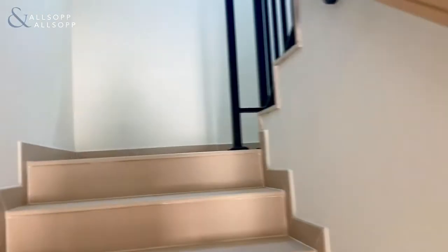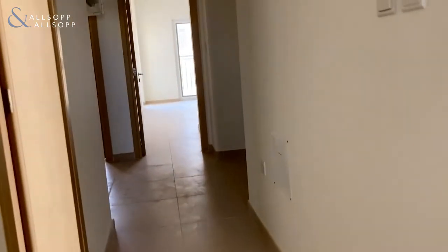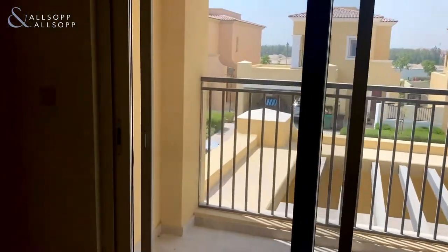Upstairs we have the three bedrooms and two baths. Bedroom number three, fully equipped with storage and balcony, viewing over the front of the road.